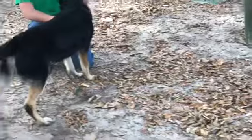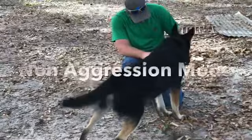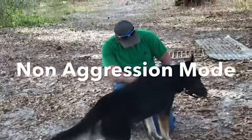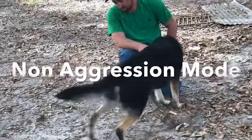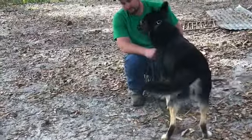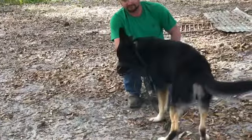He's ready to go. Slowly he comes out of the stance. He starts to come back down. And within 30 seconds, this dog went from good, bad, good. Now he's in a non-aggressive mode. So he's changed within seconds. This is neurotic behavior. The dog is extremely dominant and extremely aggressive.